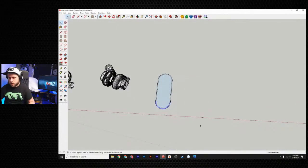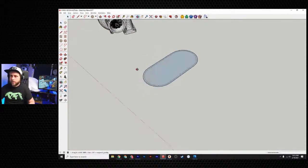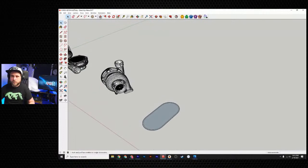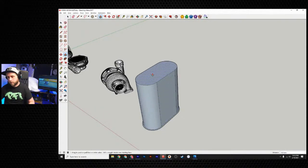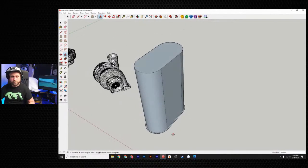So let's just shrink this a little bit. I think this is just too long, right? So let's get it a little bit shorter. I'm thinking maybe like that. That might look a little bit better. Let's extrude it again. Oh God, come on, computer. There we go. All right, this might be too long. Not too concerned about that right now.